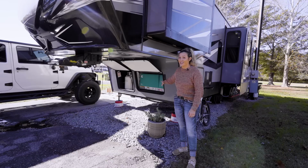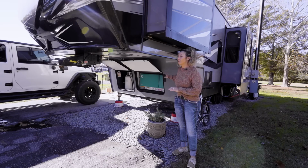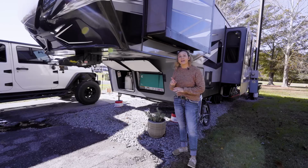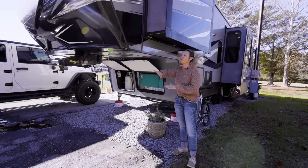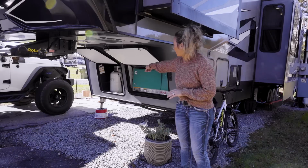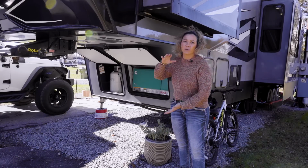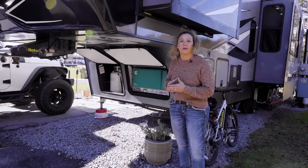This generator has saved us multiple occasions. There's been a lot of storms or power outages, and we were able to power this up, and we ran on it for over 7 days, and it runs everything inside and outside of our RV. So that is a great feature. And we also have two 30-gallon propane tanks, which is also very nice because they're much larger, and so you don't have to fill up your propane as often.